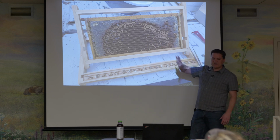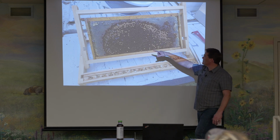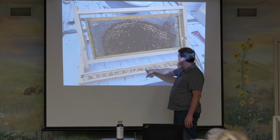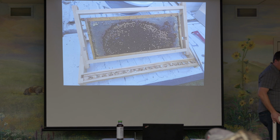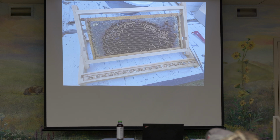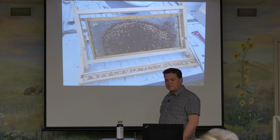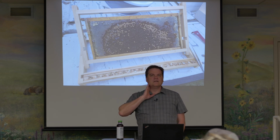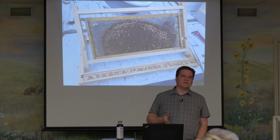This is an emerging frame, right? They're hatching. They're pretty old. They're about ready to emerge. They're even brownish. I'm giving them the max amount of time to reproduce, and I'm doing these assays. And here, this was an example of a colony that had a perfect Harbo score. I did 200 pupa, and there were no reproductive mites in 200 of them.